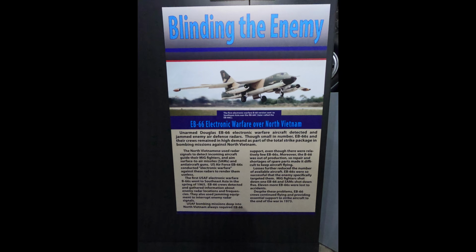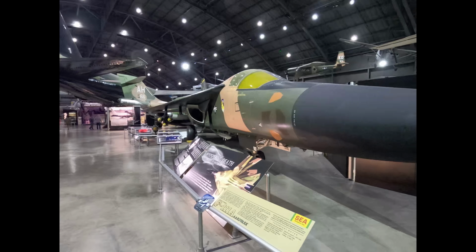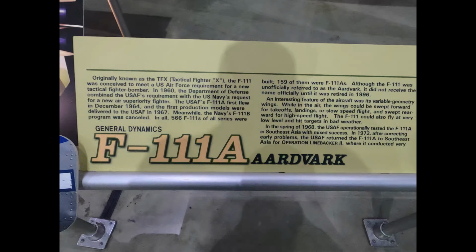Yeah, smart people figure this stuff out. I'll leave it at that. Don't know what that is. Aardvark, okay. F-111 Aardvark. Tactical Fighter X. Moving on.